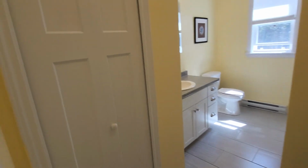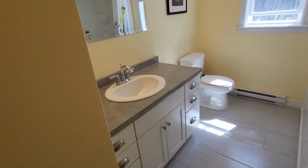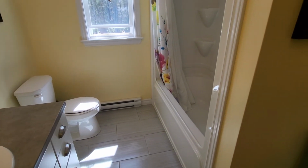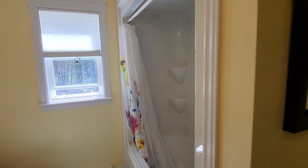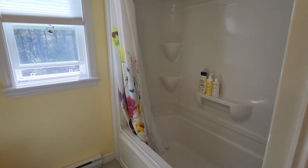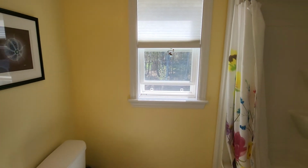And then full bath, ceramic tile floor. Kind of a linen closet arrangement in there. Vanity flush. And full tub, that's a one-piece tub instead of the three pieces that eventually all want to leak. It is a single one-piece tub. And nice window out to the backyard again.